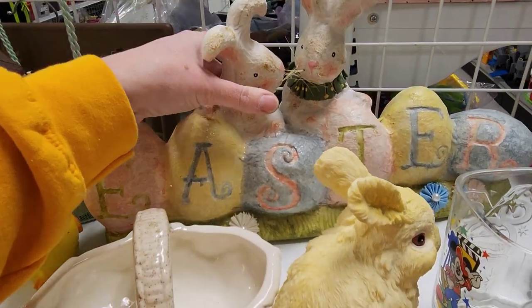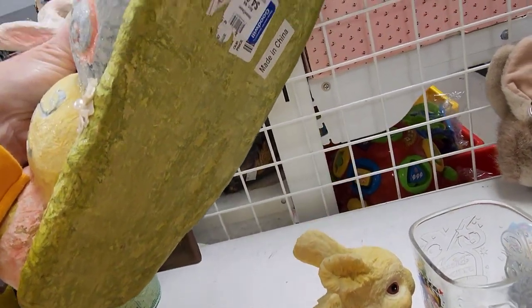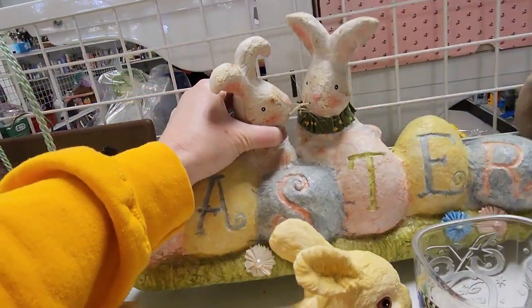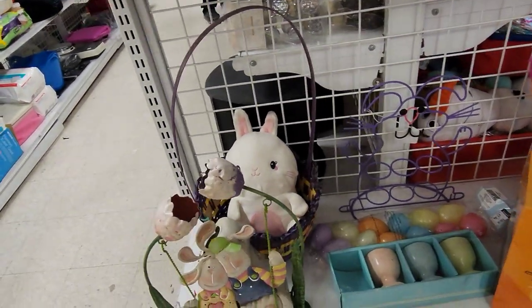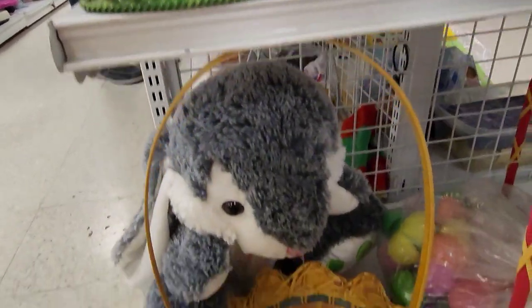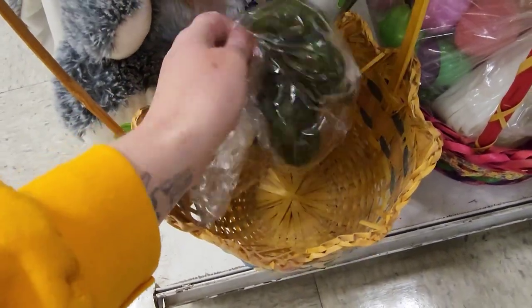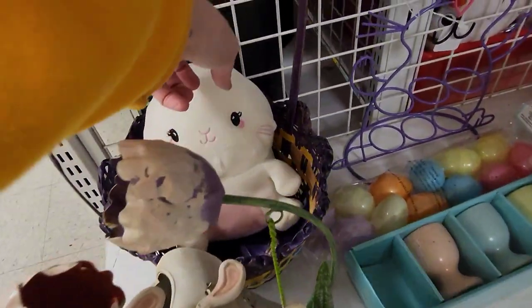There is an end cap here with a whole bunch of Easter items on it. This was very lightweight. It was originally sold at Home Goods. I think it was supposed to be like faux paper mache. They have a little end cap of Easter items. This is when the lady was telling me that she had the same scale as me. So that's why there was a little pause and looking around. And I didn't really see anything in the Easter section.